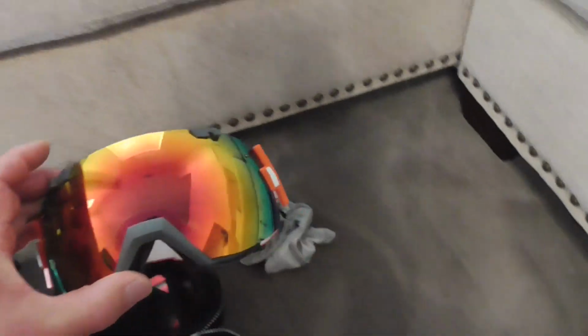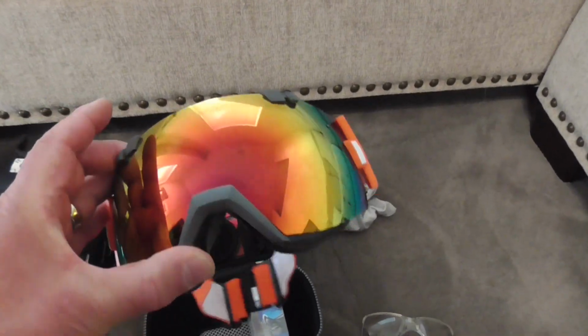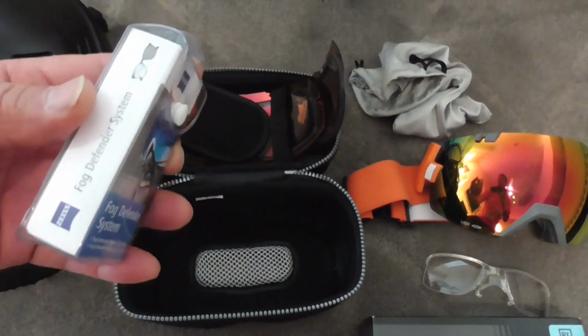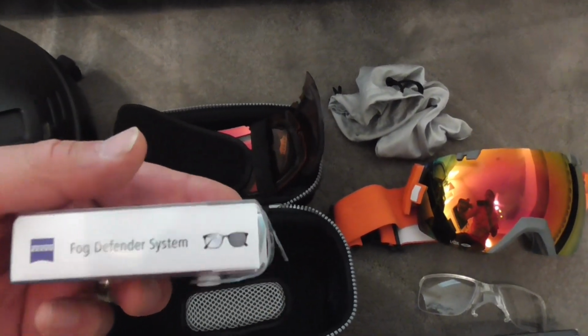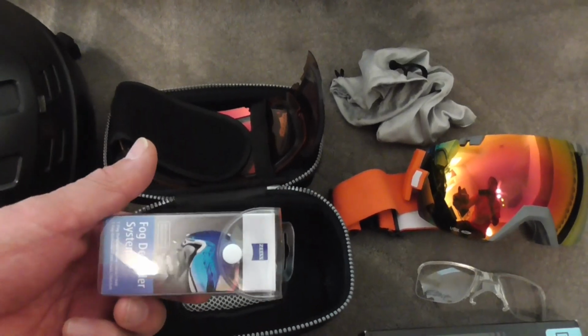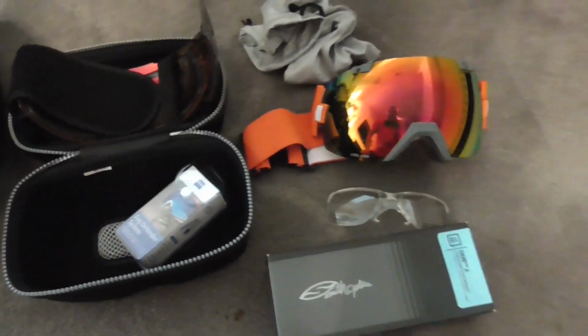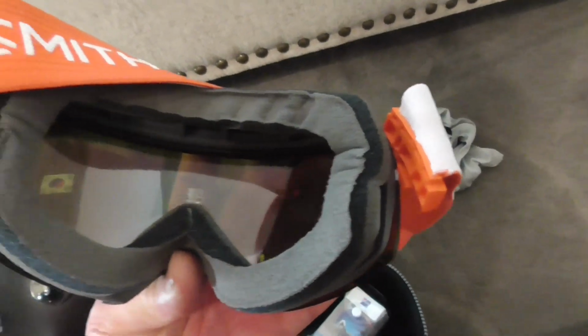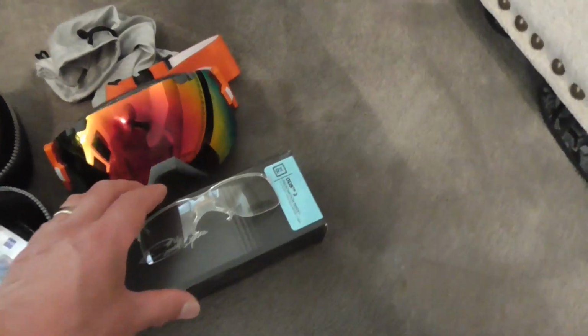There are many different choices in goggles, but I like one where you can change the lens, and I typically have a couple of extra lenses. Also, I use a fog defender system or anti-fogger. That way it minimizes potential fog in your goggle. I do wear glasses, and I have a little insert to wear inside my goggle that minimizes potential fogging around your glasses. It makes it a lot more comfortable.